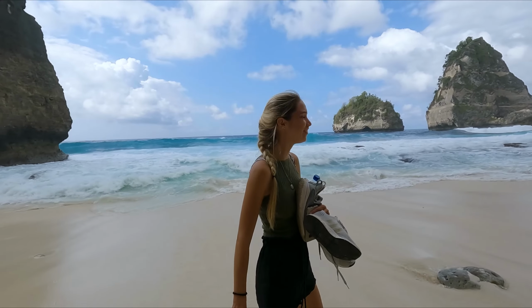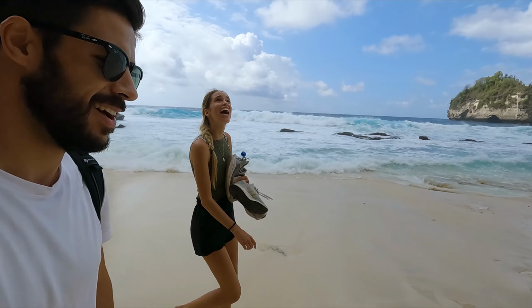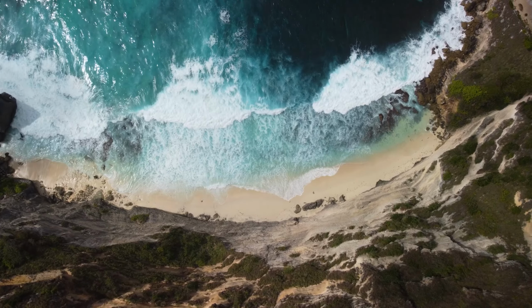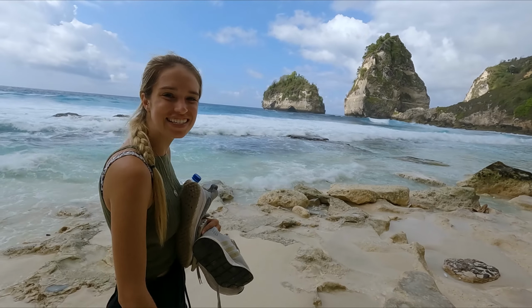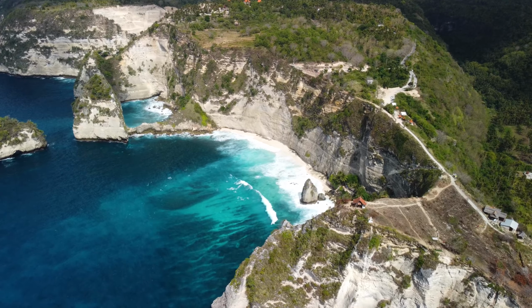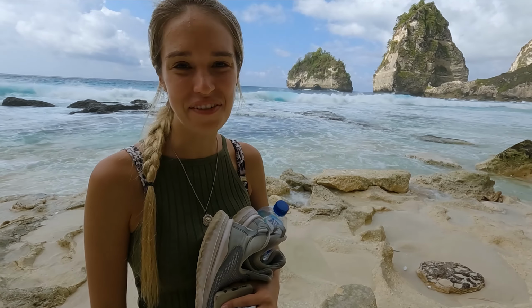Wow, this is incredible. These waves are just as big as they were in Kalinking. Just look up at these cliffs. What? Look at that, that is crazy. This is such a beautiful beach, it really is a diamond, a hidden gem. Like if no one found it, there'd be no tourists here and it would be undiscovered. It kind of feels undiscovered somewhat. It does feel this way because look how many people are around us. There's basically nobody.